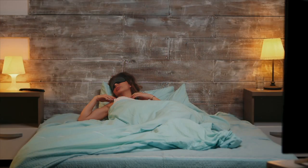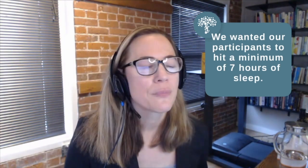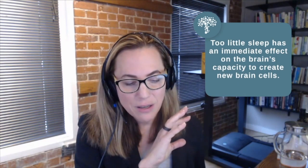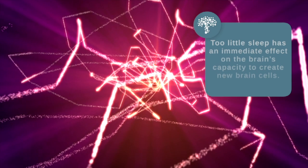Sleep is really important for epigenetic expression, and I get into that. And we wanted our participants to hit a minimum of 7 hours. Little sleep, especially in animal studies where they can do a brain analysis, a brain dissection, has an immediate and impactful effect on neurogenesis. So sufficient sleep is essential for DNA methylation and epigenetic regulation.